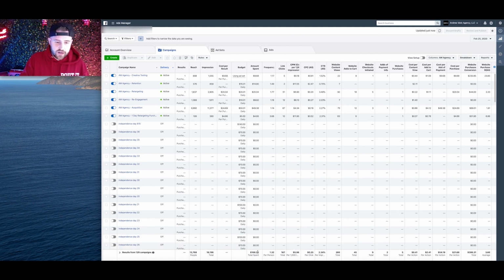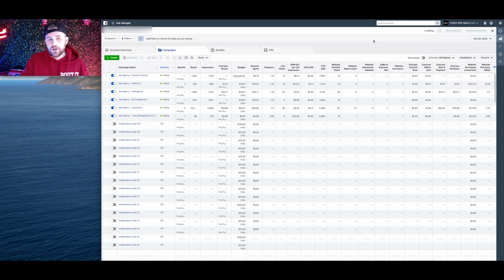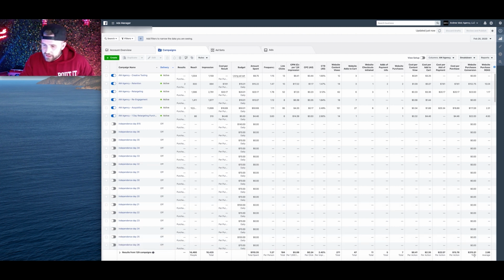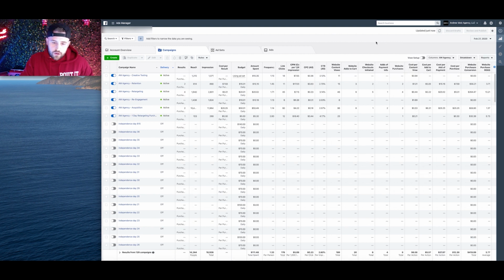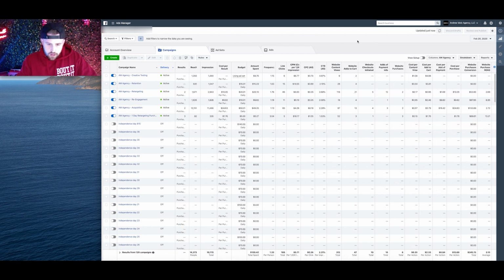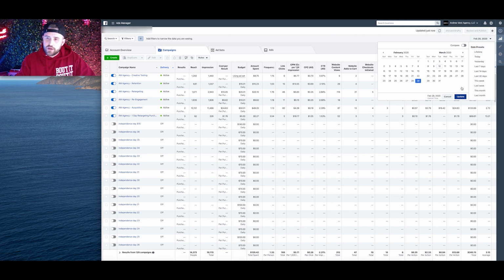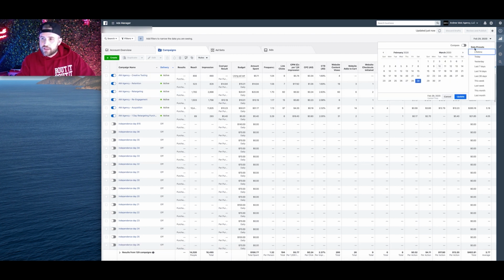So, the 25th, we ended the day on a 3.66 return on ad spend, $396 in revenue, $108 spent for 5 purchases. The 26th, moving on, we did 2.86, $315 in revenue off $110 spent. The 27th, $111 spent, $419 in revenue, 3.77 return on ad spend. February 28th, $109 spent, $345 in revenue, 3.15 return on ad spend. The 29th, $106 spent, $402 in revenue for a 3.77 return on ad spend.